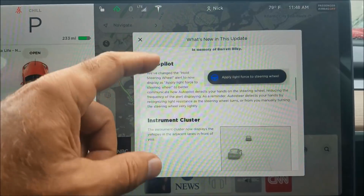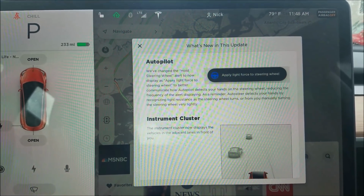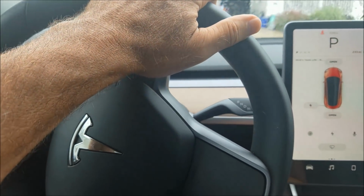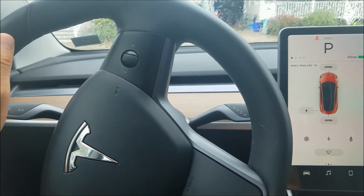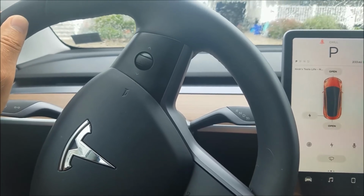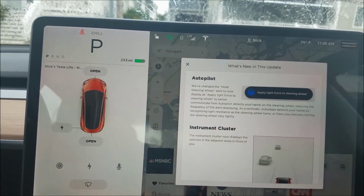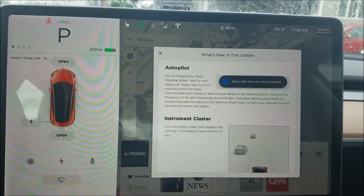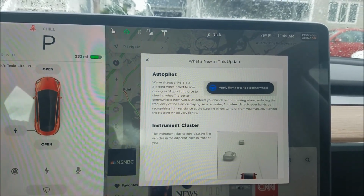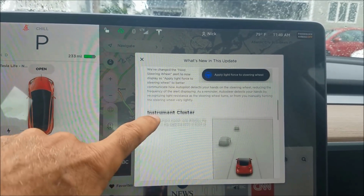Autopilot, they just changed the warning message. You don't just hold your hands on the wheel to let the car know that your hands are on the wheel. You actually have to give a little torque to the wheel, turn it slightly. That is how it senses that your hands are on the wheel. So that's just a clarification of the message. I forget what it used to say, but now it just tells you a little more clearly.